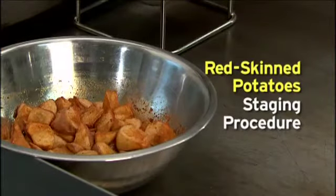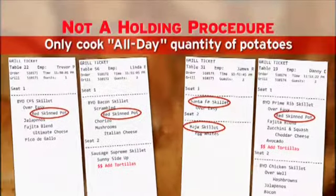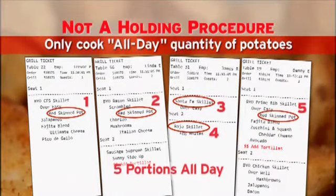When multiple orders of Redskin potatoes are needed, they can be cooked and seasoned together and kept at the flat grill until needed. This will help ensure speed of service if your fryers are not near your other skillet ingredients. Redskin potatoes should not be batch cooked and held. Only cook enough Redskin potatoes for your all-day count. For example, to cook these 4 tickets, we need 5 orders of Redskin potatoes, so we can cook 5 orders at once.